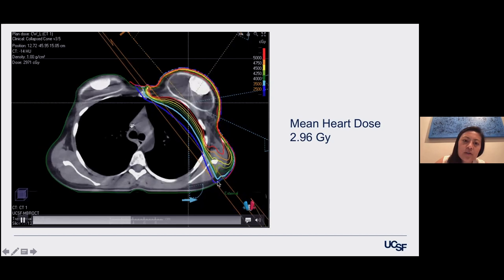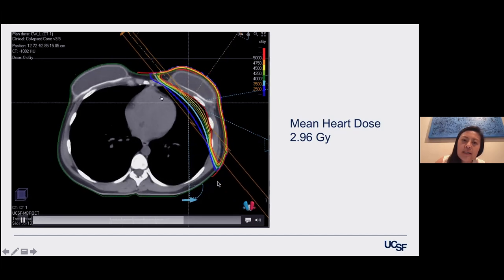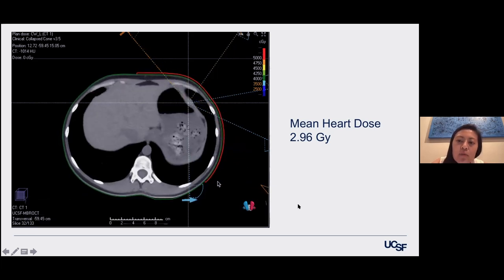And you can see here, the heart is coming in. She's in a deep inspiration breath hold. And you can see as we get lower and lower, it's still staying away from her heart. So the mean heart dose in this case was 2.96 gray. So still very, very low, especially in a patient who's getting all of her regional nodes treated.